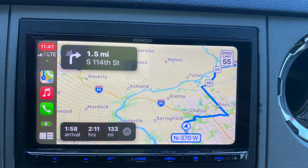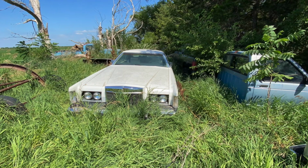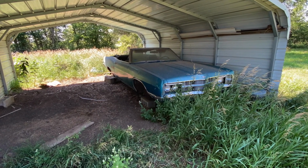So, today's adventure, venturing off to a farm near Albion, Nebraska. The guy has a group of cars: a couple of Torinos, four-door, and a two-door Torino, 74, 76, a Bill Blass Edition Lincoln Mark V, and a bunch of late 60s Galaxie XLs sitting out there as well.